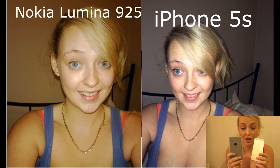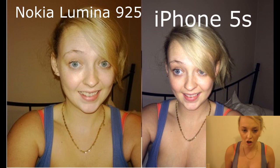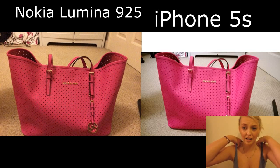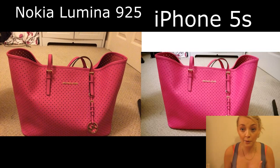So I'm going to show you the actual proper cameras. And as you can see, I've taken one with flash and without flash. The Nokia with flash I found to be very much identical to the iPhone 5S with a flash. However, without a flash, I found that the front camera on the Nokia was 10 times better and clearer, I don't know if you can see in this video, than the iPhone 5S. I much preferred it. If I was going to be taking photos of scenery and stuff, I would much rather have the Nokia to take those photos with than obviously the iPhone.